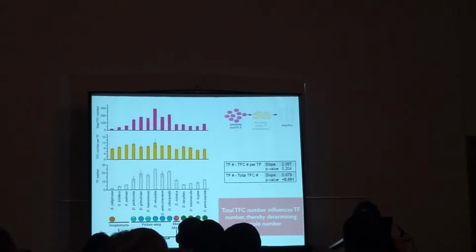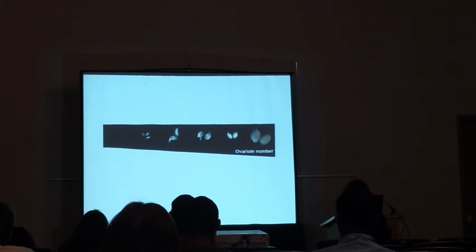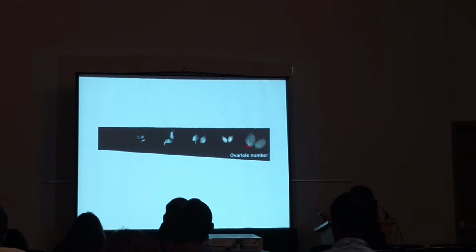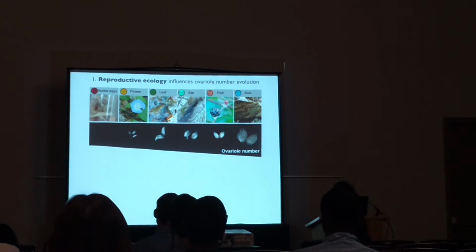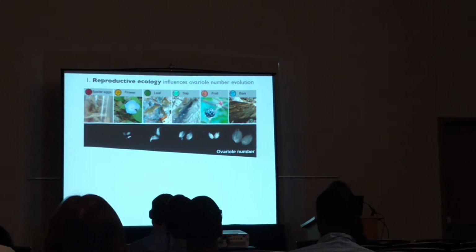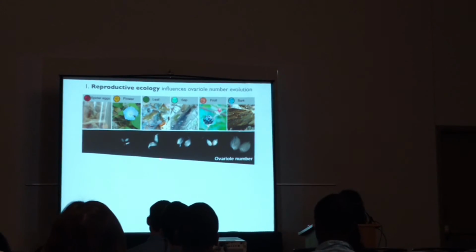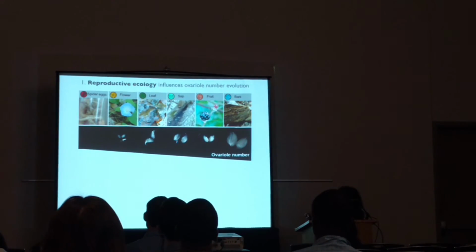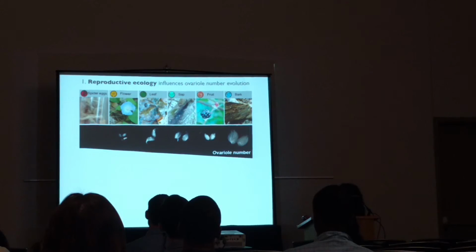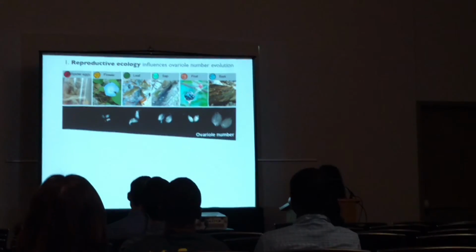So to summarize, I started with this question of understanding the diversity of these ovaries that we find in Hawaiian Drosophila. And the first conclusion that I was able to draw is that reproductive ecology is influencing ovariole number evolution. So visually, you can see this is an ovary from a flower breeder, and this is an ovary from bark breeders, and these are all corresponding. And you can visually see quite a big difference as you go through the different egg-laying substrates.